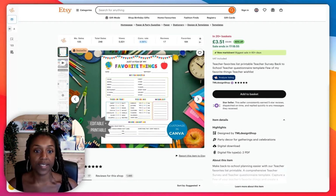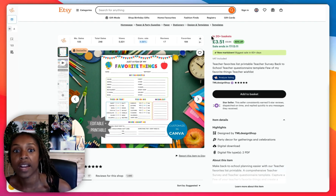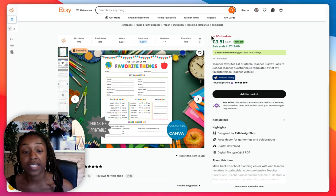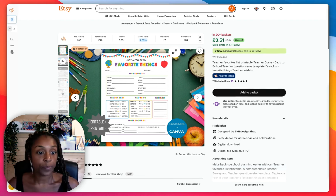So if we look at a couple of these listings now, we can see, so this is a bestseller. It is in 20 plus baskets. So this is another in big, bold red writing. It's saying it's in 20 plus baskets. This is another signal that this is a hot niche, a hot seller. People are actively searching for these products.